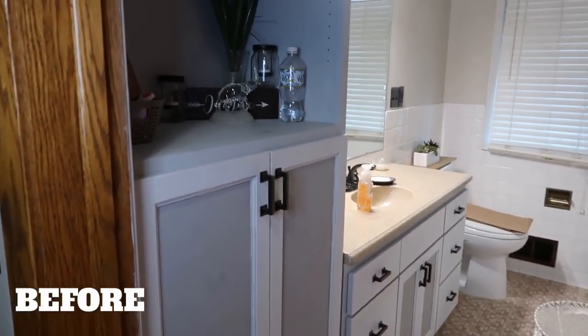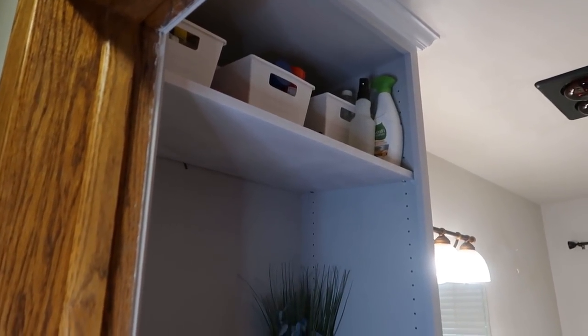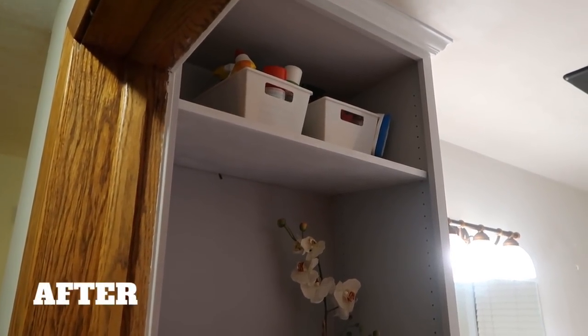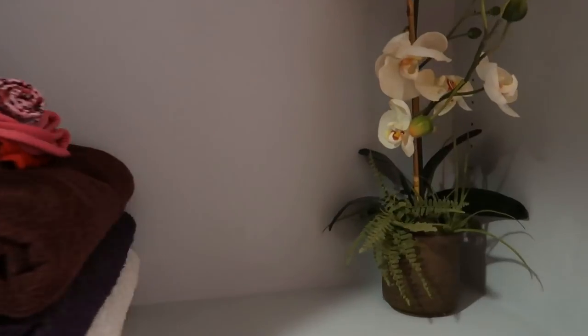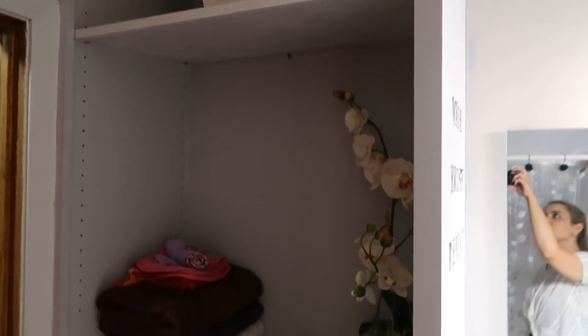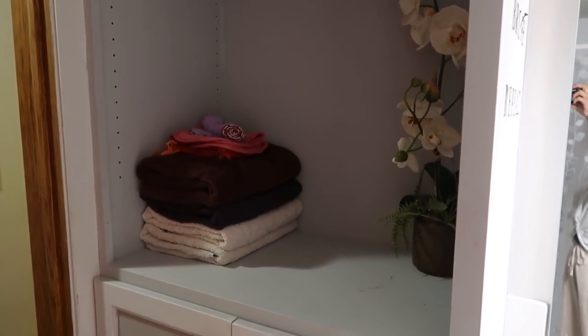But this is, I wanted to show a before of the long cabinet. So if you look above that top shelf, there were 3 locker bins that I got from the Dollar Tree, and they were full of cleaning products. That's where I keep my bathroom cleaning products, or any harsher chemicals, up there because it's all the way up to the ceiling. But what I did was I minimized a lot of my cleaning products. There was some stuff, again, that was empty products that just didn't need to be up there. So I ended up really paring down, and I only needed 2 locker bins for the cleaning products.